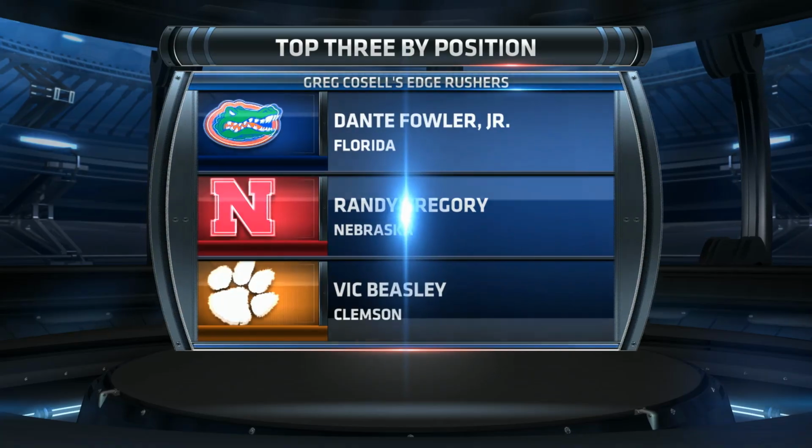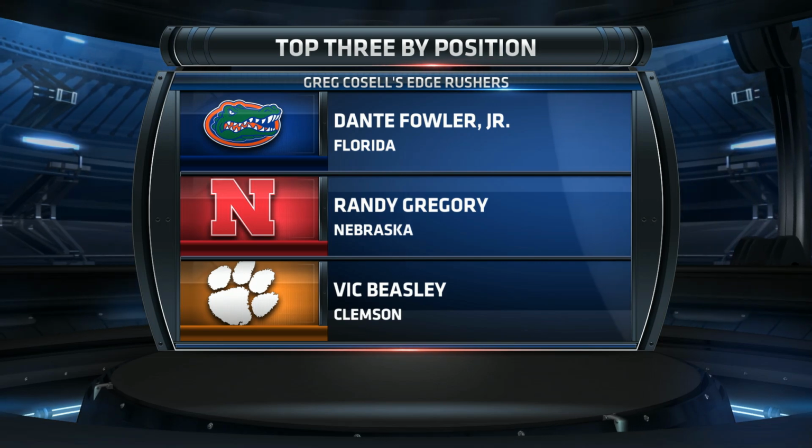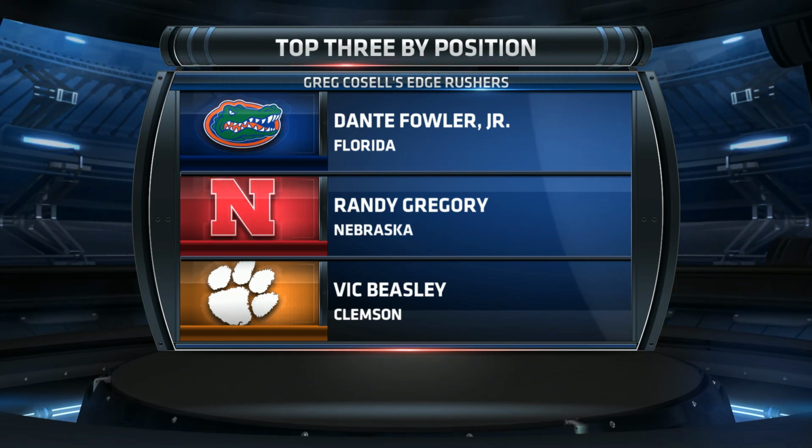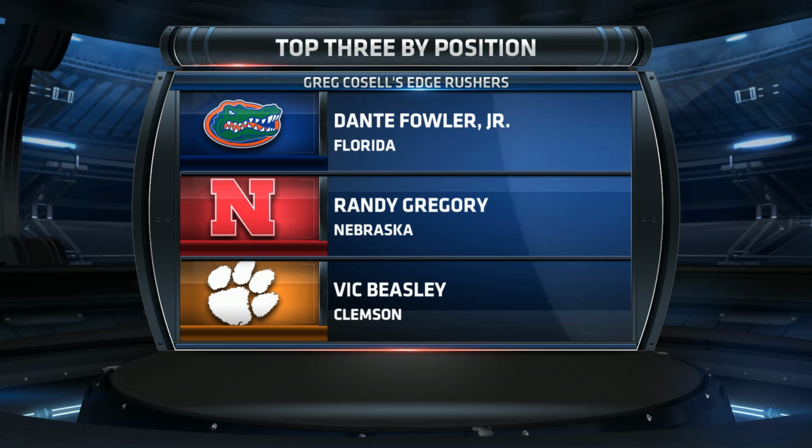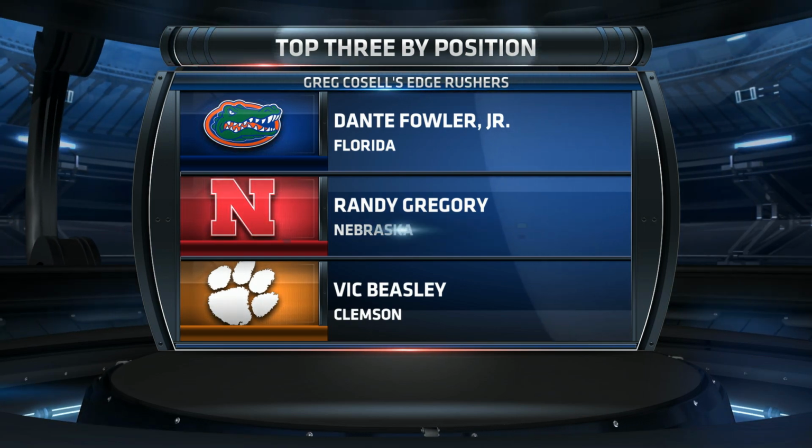There are a lot of teams, Greg, in the first round that need edge rushers and guys who can get to the quarterback, and there are some really interesting guys in this year's draft. The more I watched Dante Fowler from Florida, the more I really liked him. I think he's the most explosive pure edge rusher, and he's a 3-4 outside backer. Very reminiscent to me of a Justin Houston-type player. 6'3", 260, really good size and movement. Who stands out to you, Steve?